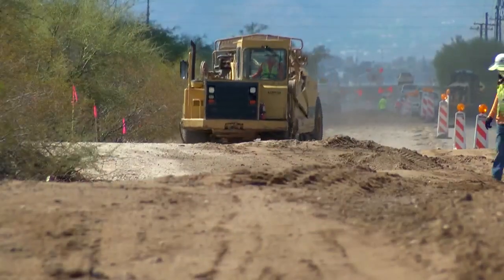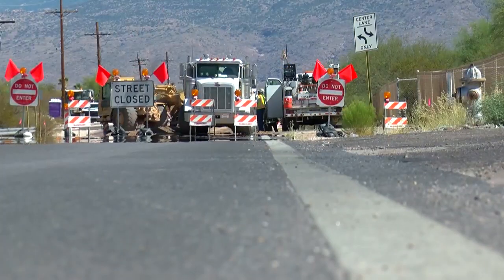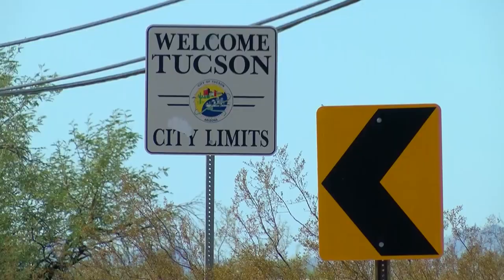that time. The project is expected to take around a month as crews rebuild the street from the bottom up. Crews will be completely reconstructing the roadway, so removing all of that old asphalt, improving the subgrade, and repaving with brand new asphalt. After that, they'll raise manhole and water valve covers to be level with the new asphalt.